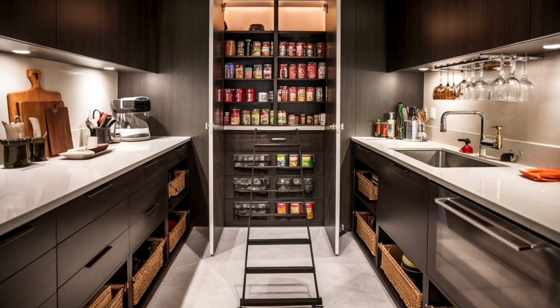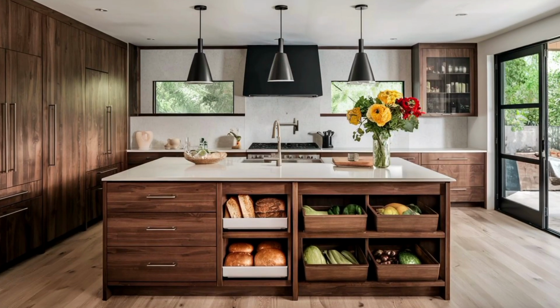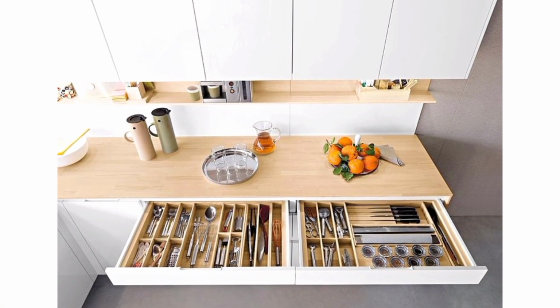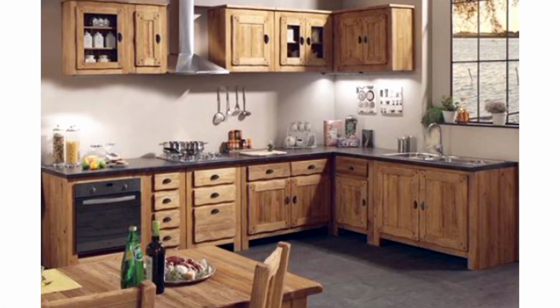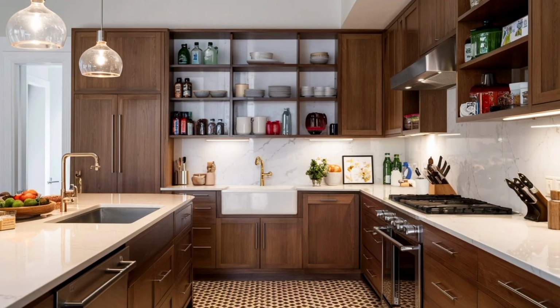Personalized storage is key to an organized and efficient kitchen. Think custom bread drawers, veggie bins, appliance nooks, and utensil compartments. These tailored solutions optimize space and enhance kitchen organization. The beauty of custom storage is its ability to meet your specific needs.